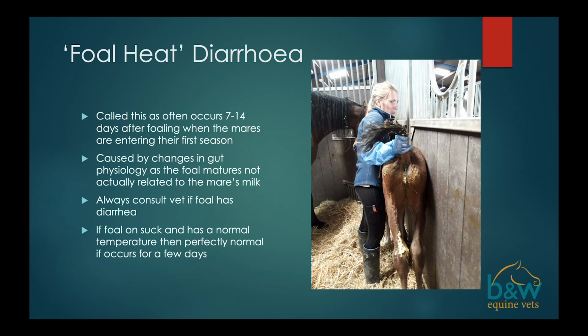Sometimes they might need some gastroprotectant or a bit of probiotic type biosponge, which helps absorb and solidify the feces, and that's very easy for you guys to administer via a syringe orally, and they usually take it quite well. So there's things we can do if it's grumbling on for a few days.